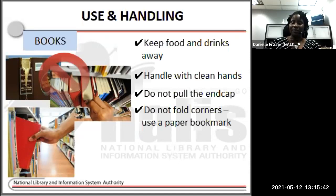Also, as you're reading a book, you may be in the habit of folding the corners in order to mark your reading spot. Do not do this. Instead, use a paper bookmark. And we say paper rather than leather or metals, which could stain or tear the paper.